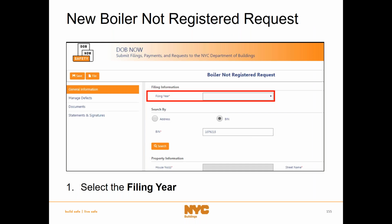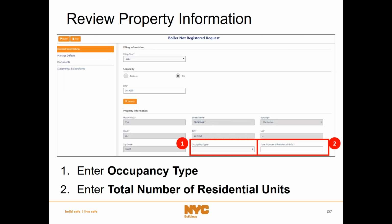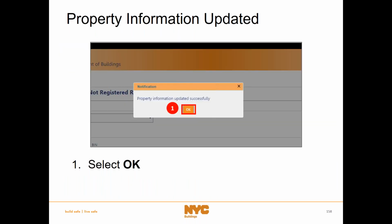We'll select the filing year, and then we need to pull in the property information. And in this case, we'll use the building ID number. We'll select the BIN radio button, enter the building ID number, and click search. This will pull back the information for the property where this unregistered boiler is located. You'll enter the occupancy type and the total number of residential units, and you'll save, and the property information updated successfully message will appear, and you'll click OK.